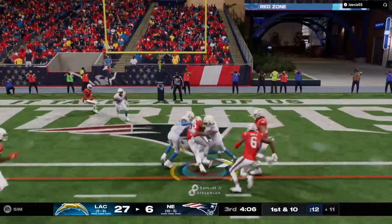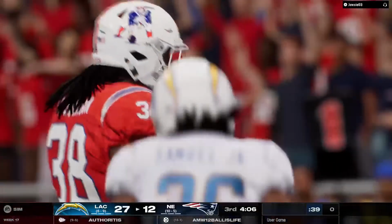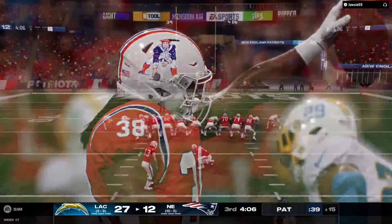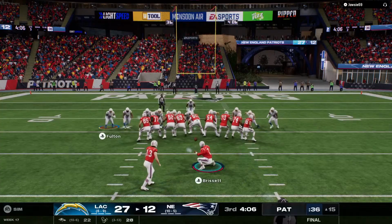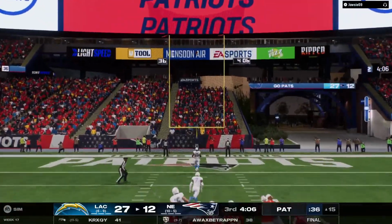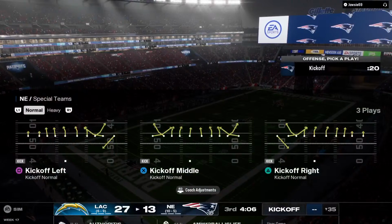They got a long way to go. And he will get into the end zone. Ramondre Stevenson. Touchdown, New England. Joey Slye on now for the point after. He knocks it through. And the Patriots are able to edge a bit closer.